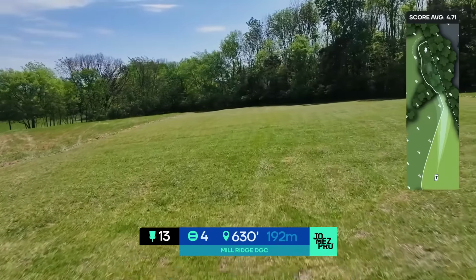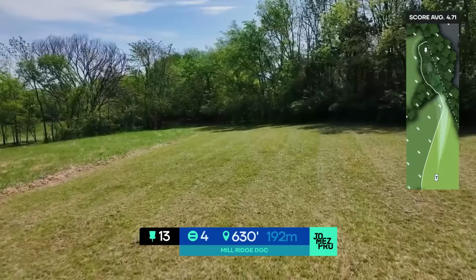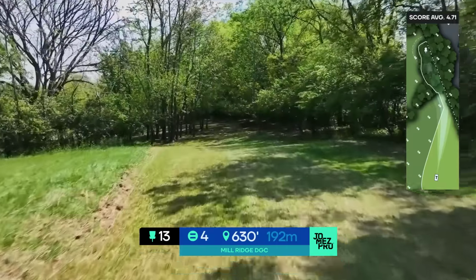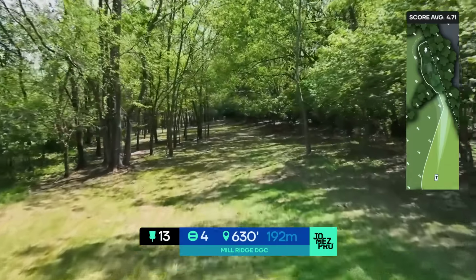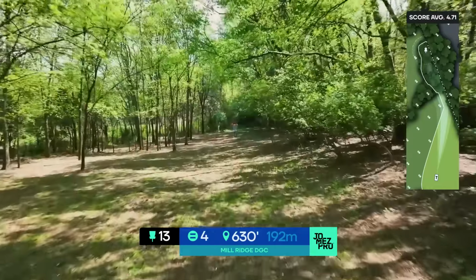Hole 13, the same hole essentially as last year, is a par 4, 630 feet. The left side OB is so much tighter, but the shape, the tee, the pin, all the same. Left side, so mean. You want to throw a forehand now.